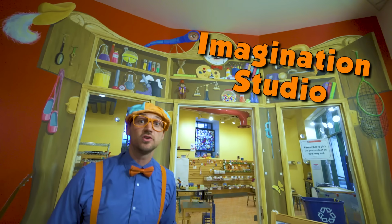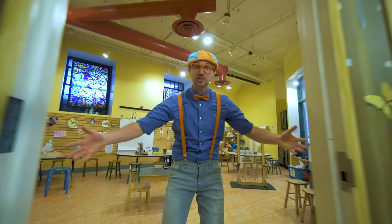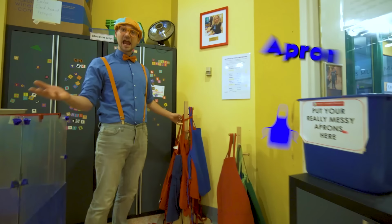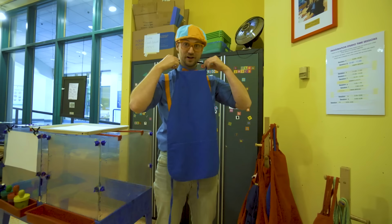Woohoo! Wow, look at where we're at now. This is Imagination Studio, where you can use all of your creativity and imagination to create some art. Oh, like this, the painting area. But before we paint, we need to get on an apron. Okay, let's do a blue apron. I like the color blue.